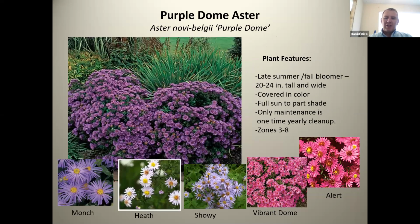Let's talk about asters for just a second. There's late summer, fall blooming asters. That's where most of them fit. And as you can see from the photos on the bottom, quite a range of colors. Some people love asters, some people dislike asters. There's a few varieties of asters that I like and I tolerate.